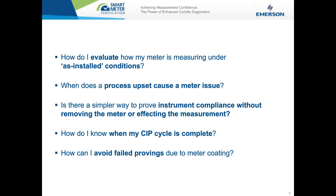Is there any way to detect coating or buildup in the meter, and do those sorts of things affect my accuracy? Even if the meter isn't alarming, is there anything we can do to improve the performance? And a lot of times we get questions about, is there a way to prove to third parties that the meter doesn't need recalibration? Is there a way to extend our proving intervals if we know that the meter doesn't drift?